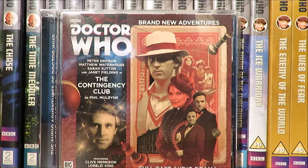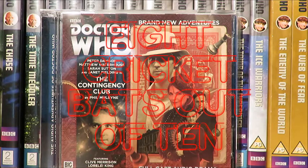So overall, for all the bizarre quirkiness of the story, I'm going to give the Contingency Club 8 cricket bats out of 10. A fairly enjoyable release, I say. Yeah, it's a pretty enjoyable release.